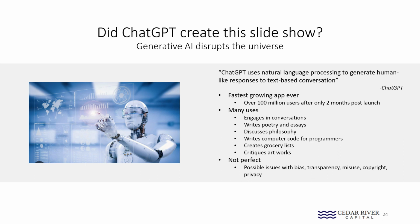There are competitors to ChatGPT, including Google's Bard, and a number of smaller players. Notably, as an artificial human, ChatGPT is not perfect. There are issues with bias, transparency, misuses, copyrights, and privacy.